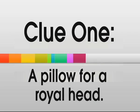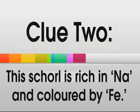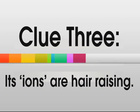Do you want clue number 3? Yeah. Okay, so number 1 was head for a royal pillow. No? Is that right? Not head for a royal pillow. I do this all the time. I always take the right words and put them in the wrong order. A pillow for a royal head. Right words, wrong sentence altogether. A pillow for a royal head was number 1. Number 2 is this slaw is rich in gnar and coloured by fee. Clue 3 is its ions are hair-raising.